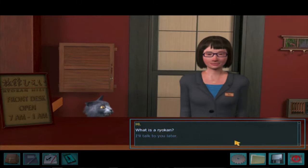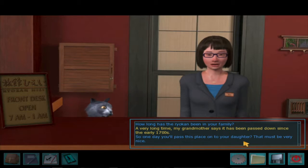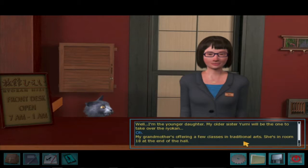Hi! What is a ryokan? A ryokan is almost exactly like a hotel or spa, but far more traditional. This ryokan has been in my family for generations. Passed down from mother to oldest daughter in order to preserve the traditional style, the food, the caretaking. Every little detail is as it would have been generations ago. How long has the ryokan been in your family? A very long time. My grandmother says it has been passed down since the early 1700s. So one day you'll pass this place on to your daughter? That must be very nice. Well, I'm the younger daughter. My older sister Yumi will be the one to take over the ryokan. My grandmother's offering a few classes in traditional arts. She's in room 18 at the end of the hall.